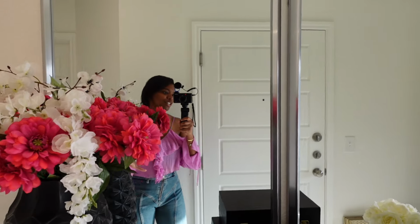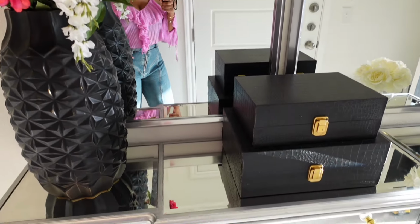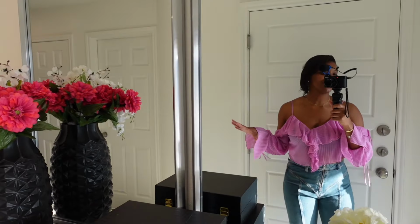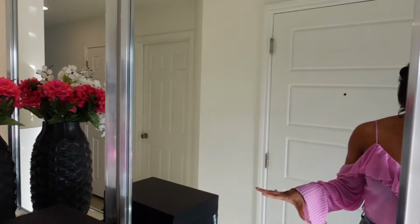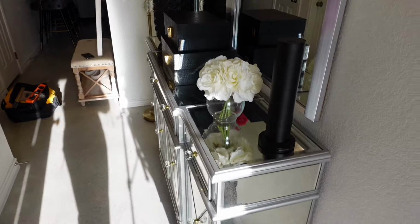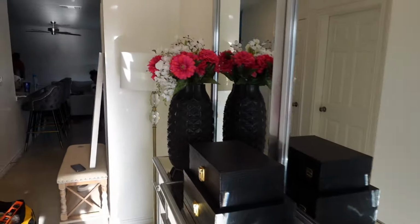Okay, so I inserted so you guys can see basically what it looks like without me standing here, but you see how good it looks. Just be on the lookout for videos and pictures and outfit of the day pics that are going to be posted right here in this space. It's just going to look so good.